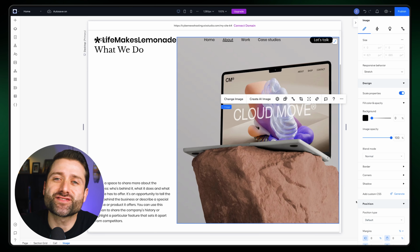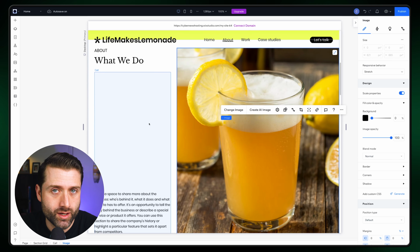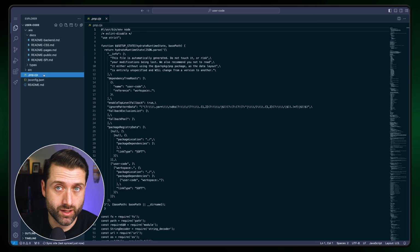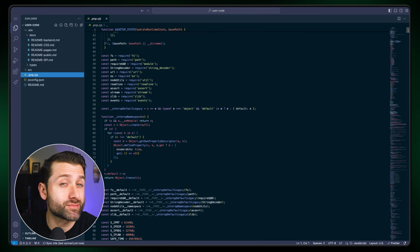The editor itself is very intuitive for beginners, but there's a lot of depth if you ever want to go further. Wix's developer mode, Velo, lets you customize your site with code. So whether you want a quick, good-looking website or a fully custom build, you're not limited.